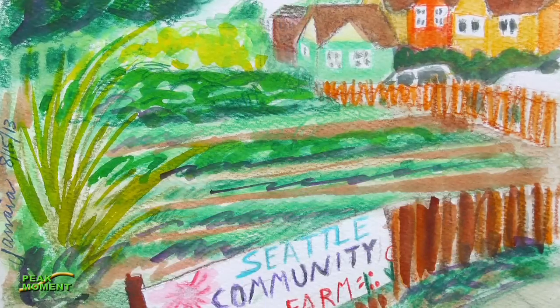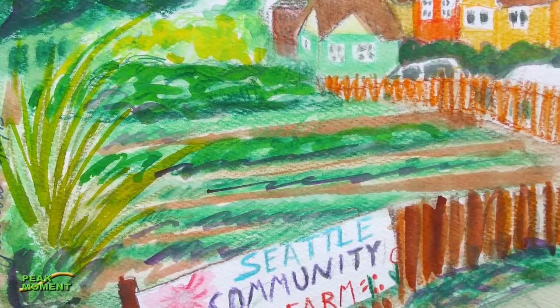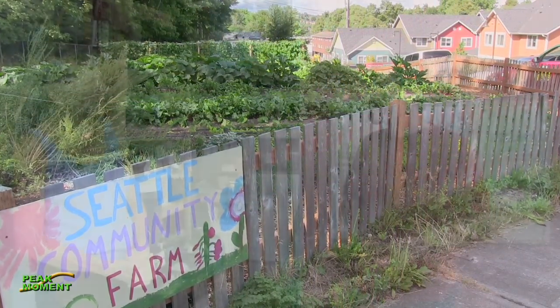The vegetables mainly go to two different places. It all goes to people who have a hard time affording fresh vegetables. The main way is through the Rainier Valley Food Bank, which is just about a half mile from here. And then we also have what we call our work trade program. So if you have a hard time affording fresh vegetables and you come volunteer, you can take vegetables home with you. The Rainier Valley Food Bank comes every Tuesday.